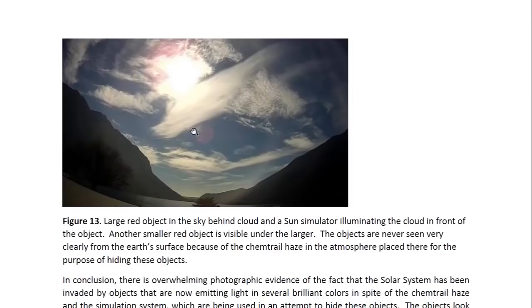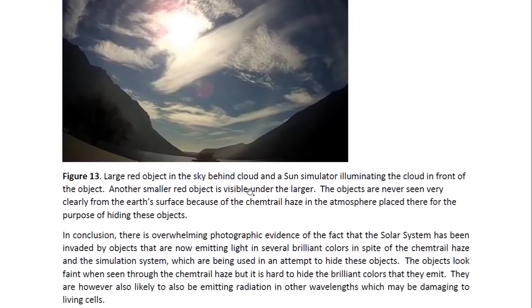And here we see two red objects in the sky. This one seems to be larger and brighter, but it is behind that cloud. And there's another one, so two objects, and this one seems smaller. And so these objects are not very clear because these are being observed from the Earth's surface, and there is this chemtrail haze in the atmosphere, which has been placed there for the purpose of hiding these objects and thus makes them more difficult to observe.